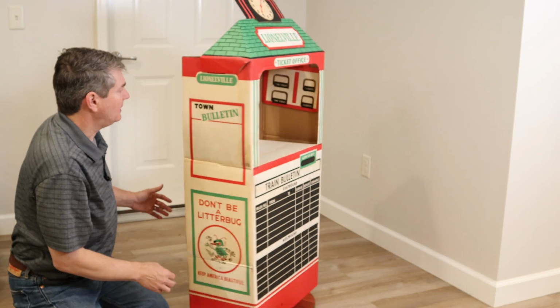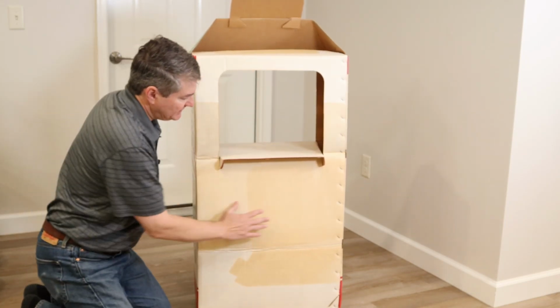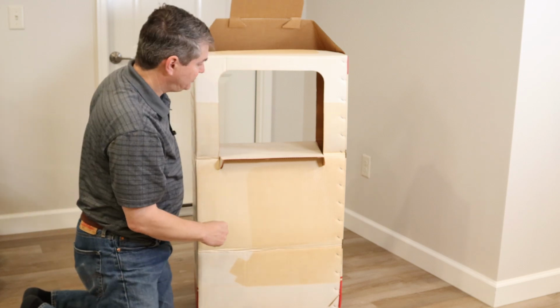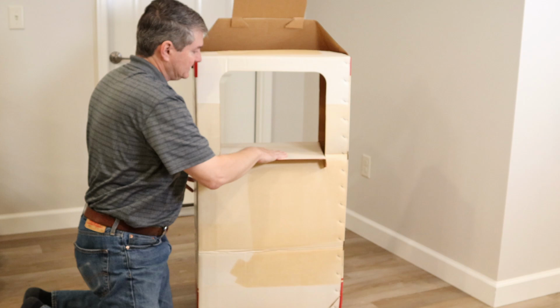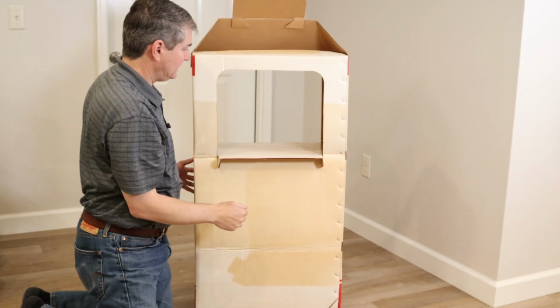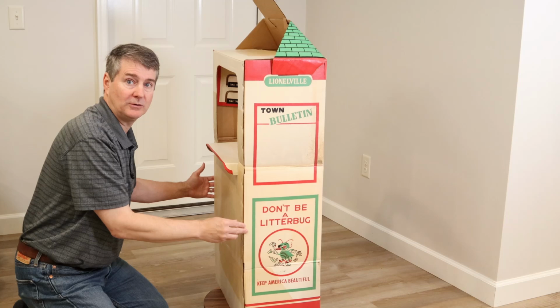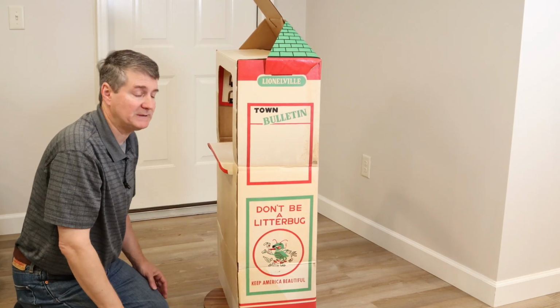Showing the front of it. Now on the rear, there's really nothing back here too. You can see some of the discoloration due to the age, but these are fairly well built. They're pretty strong cardboard. This is the little platform. You can see the top and from the back here too. Again, they're not terribly deep. You can see they're only about 13 inches, so this would easily fit in a train room as mentioned.